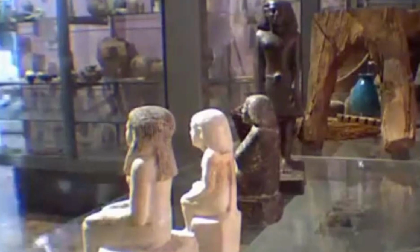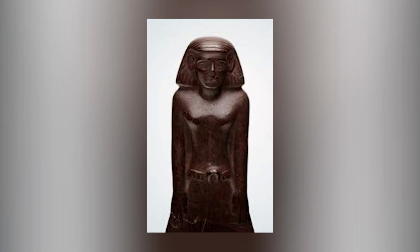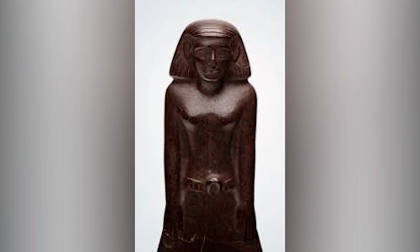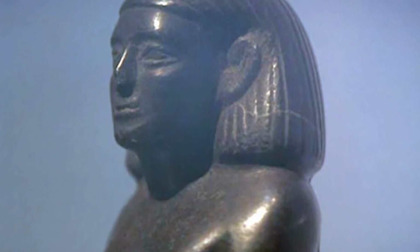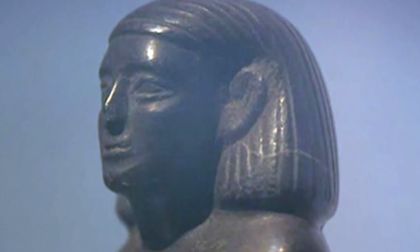This particular statue was created around 1800 BC as a medium for the soul of this Egyptian man. The movement went unnoticed until one day the museum's Egyptologists thought something seemed off and decided to play back the security footage. What he noticed came as a total shock. The statue was clearly spinning in its case.